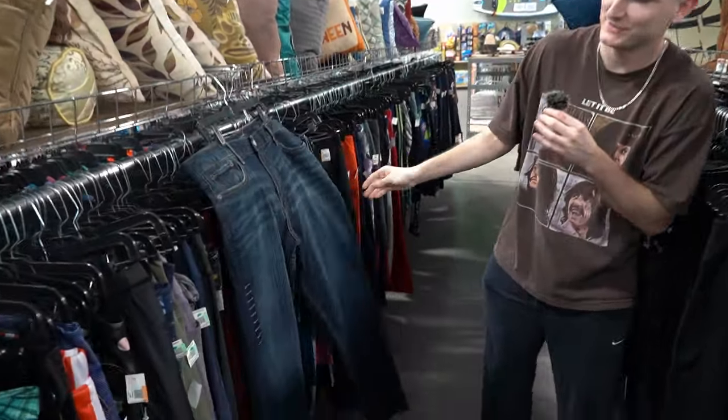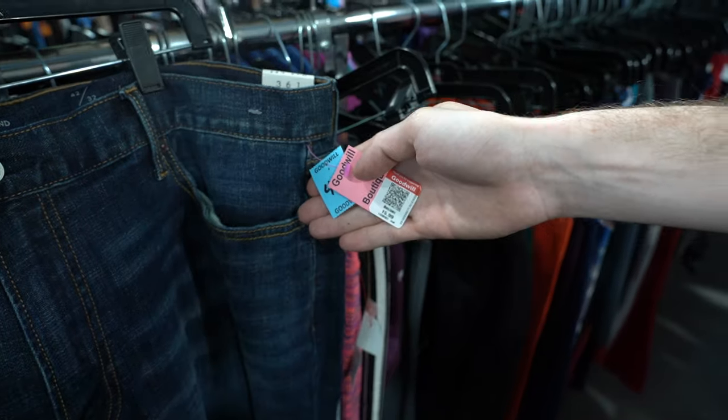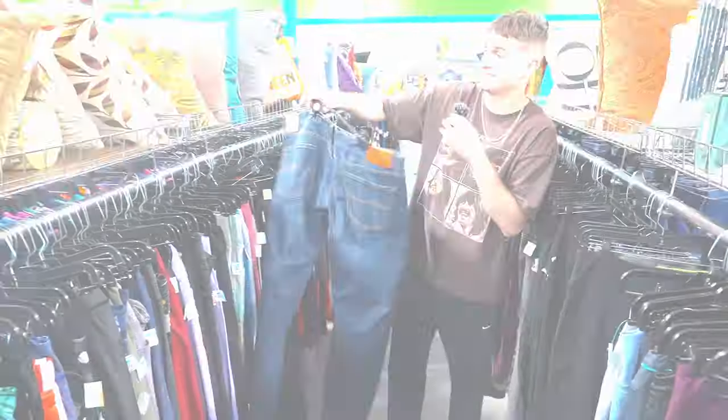Lucky Brand jeans, they're big, I get it. 42 by 32, $16, right? But guys, they're brand new with tags.